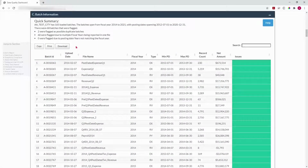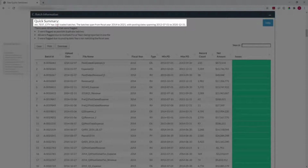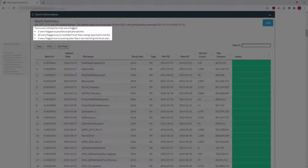We can see that this report provides a wealth of information. We can see that our test city has 165 loaded batches, and the batches span from 2014 to 2021. However, there were 68 batches that were flagged. 2 were flagged as possible duplicates, and 68 were flagged due to multiple fiscal years being reported in one file. 0 were flagged for a posting date mismatch.